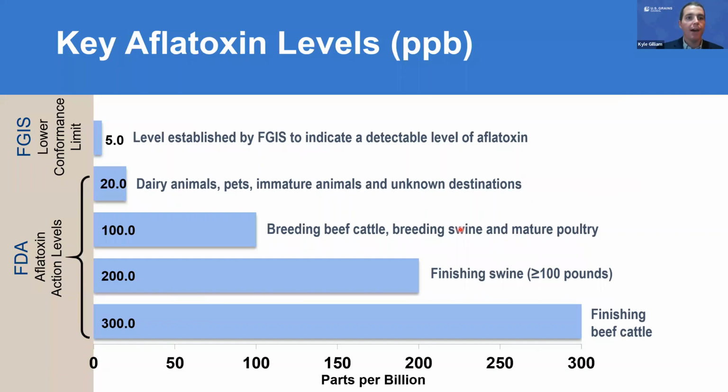Quick look, here's the key aflatoxin levels in parts per billion. The key number, of course, being the FDA action level. Everything is off this 20 parts per billion right here for our exports. If a test comes up over 20 parts per billion, that corn will not be exported. It has to be under 20 parts per billion for the exports to take place.